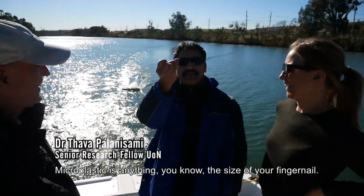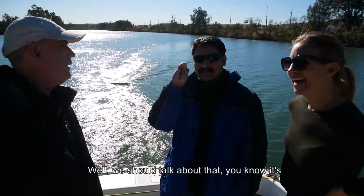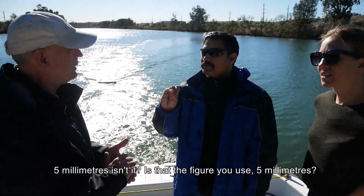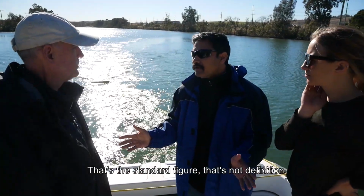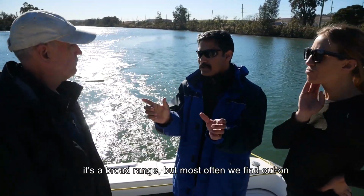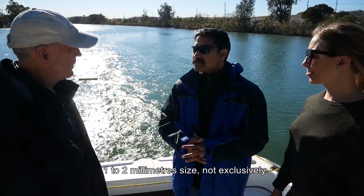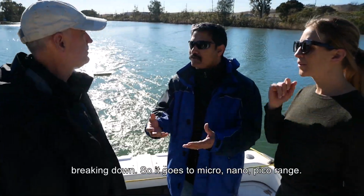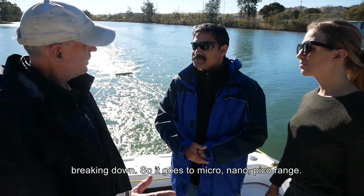Microplastic is anything below the size of your fingernail. Yeah, well, we should talk about that. It's 5 millimetres. Is that the figure you use? Below 5 millimetres? That's the standard figure, yep. It's not a strict definition, it's a broad range. But most often we find around 1 to 2 millimetre size, not as big. Yeah, but it's difficult to define because these plastics keep degrading, breaking down. So it goes to micro, nano, pico range.